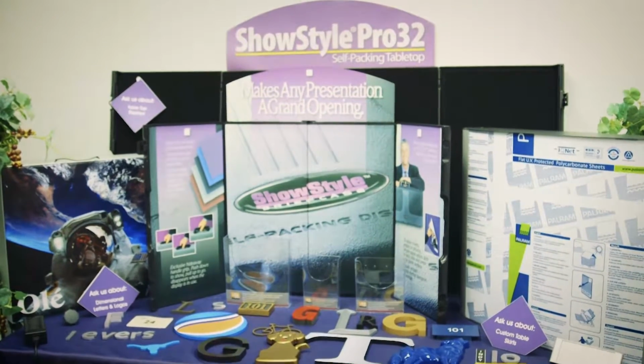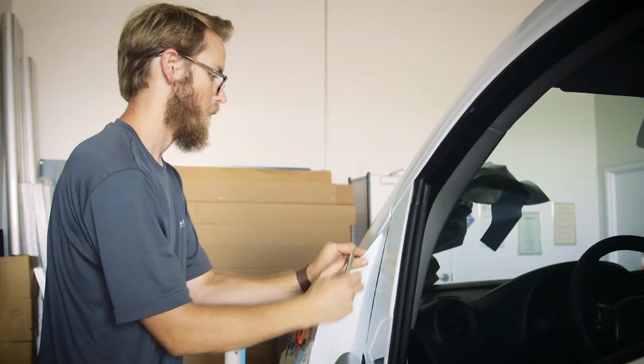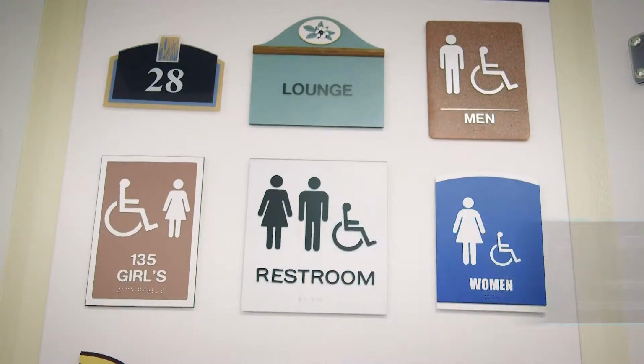So we do a lot of large format printing for signage products, and that includes trade show events and displays. We also make a lot of large format printing for vehicle graphics and wraps, and then we do a lot of architectural work as well, interior and exterior.